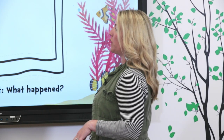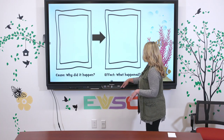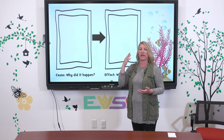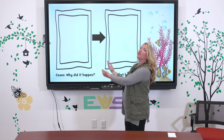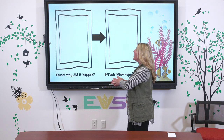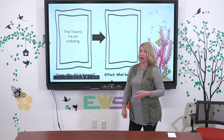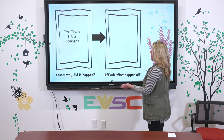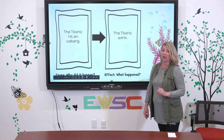So looking at our graphic organizer, we have the cause. Why did it happen? And then the effect, what happened? So my cause, I oftentimes, in my mind, I think about like the because. Because this happened, this is what happened after that. So because the Titanic hit an iceberg, so that's what happened there. Why did it happen? Because it hit an iceberg, the Titanic sank.